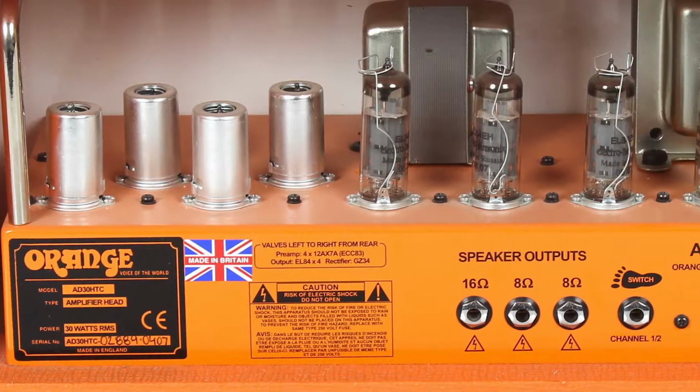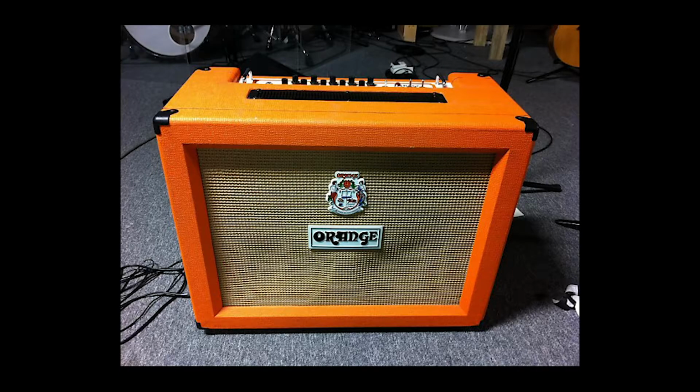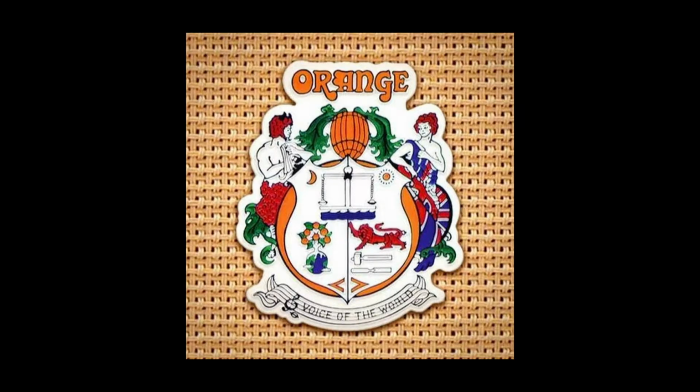old valve setups. Cooper had acquired a quantity of orange-colored vinyl, the material used to cover the wooden shell of amplifiers and cabinets, and it wasn't long before the shop was proudly displaying the very first amplifiers to carry the now famous livery. With that, Orange amplification was born.